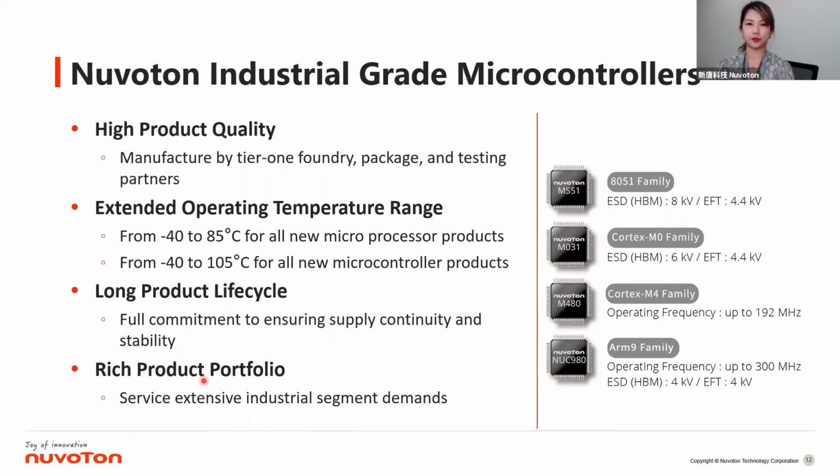And also we have very rich product peripherals, as we show from the 8051, M0, M23, M4, and up to ARM9. So I believe we have many products which might be suitable for your end products. You can find as much as you can in our product portfolio. And on the right side, we show our ESD ability and also our EFT ability, differentiated by different product lines. So this is the table that we want to show.